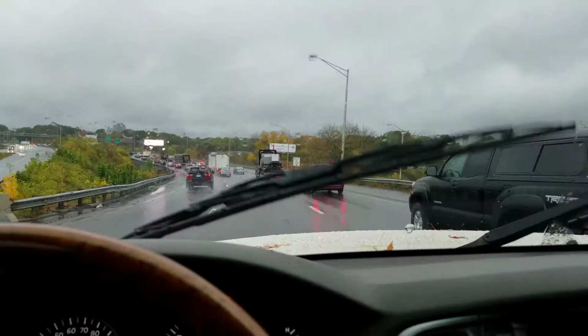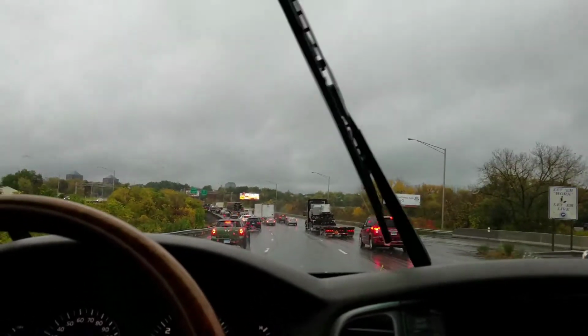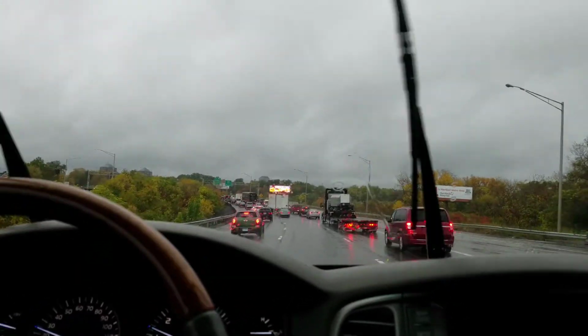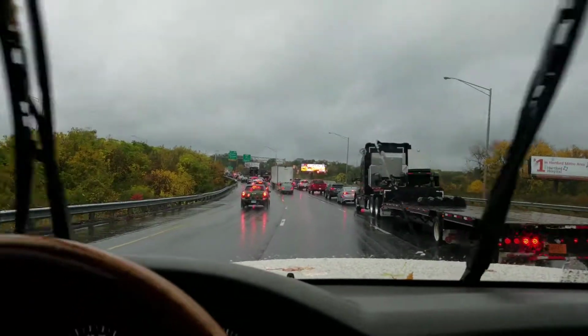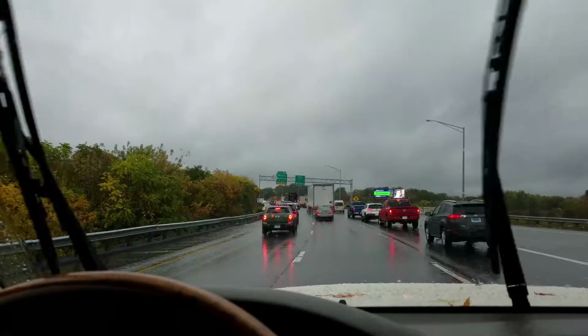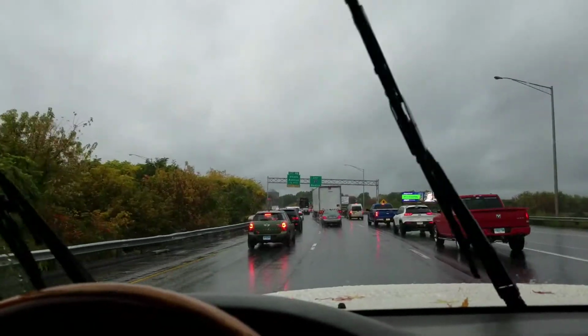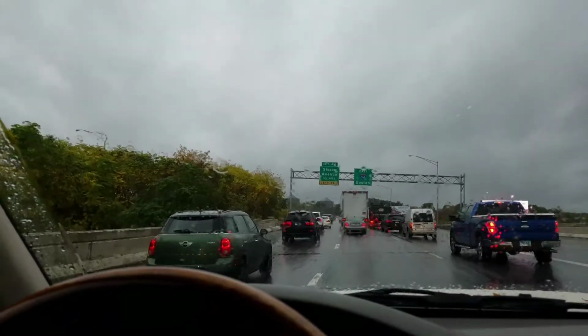Driving around in my LX 470. It's raining today, so traffic jam as usual.